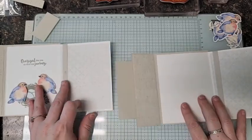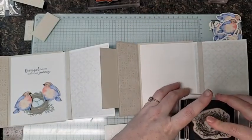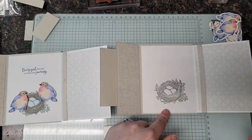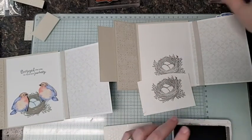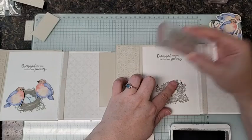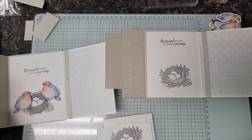Well, let's get the stamping over with, right? Just in case I screw up. It could happen. So I'm going to stamp the bird's nest, or the birdhouse if you have the birdhouse set, dead center in the inside of the card, and then I've also stamped it on a piece of scratch paper. And then my second sentiment for the inside, I'm putting up and out of the way so that my birds can be down here as well. I think that's all we need to stamp.